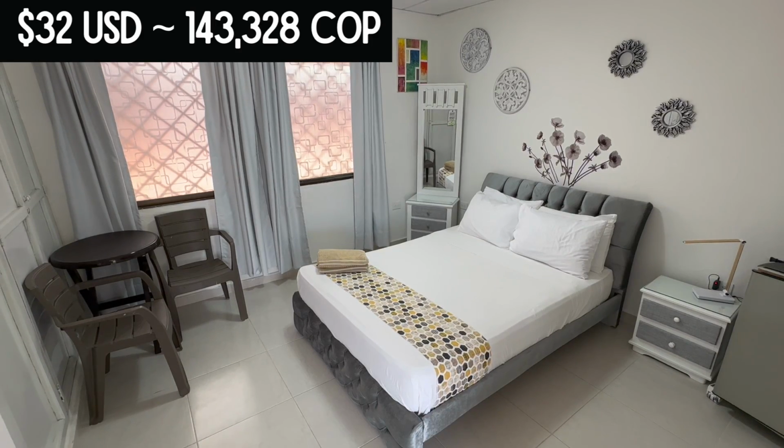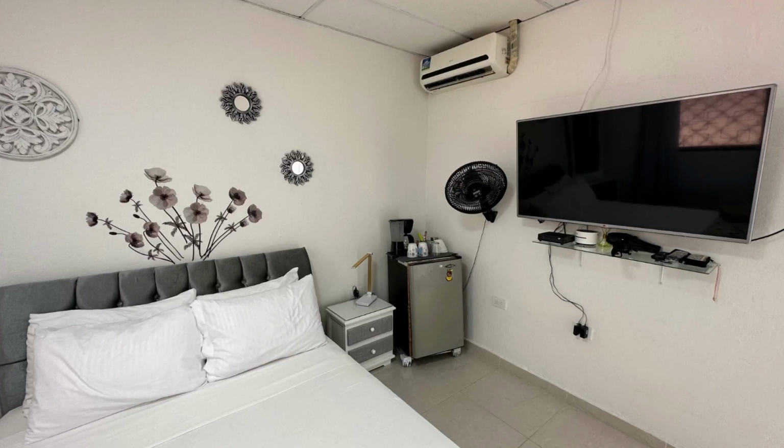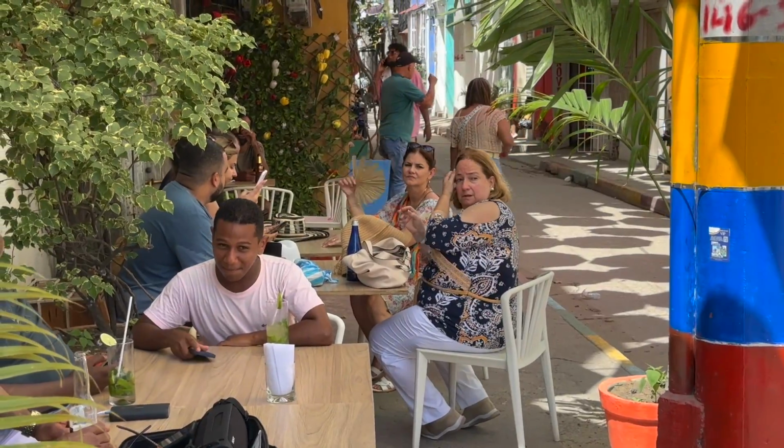Our room costs $32 a night and is fit with a large bed, seating area, fridge, TV, a private bathroom, and the best part, cold AC, which you are definitely going to need. Since we've been here, it's been in the lower 90s, but the real feel is around 108 degrees. You know what they say, if you can't handle the heat, stay out of Cartagena.